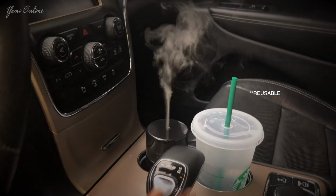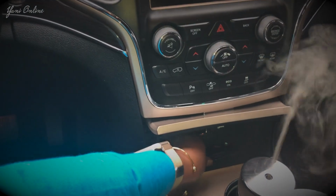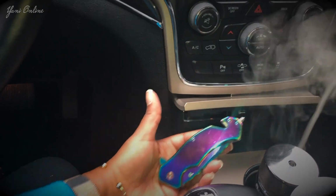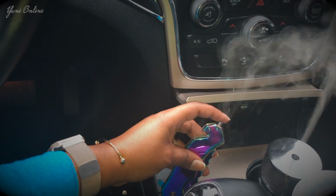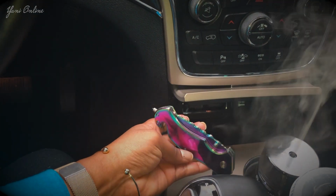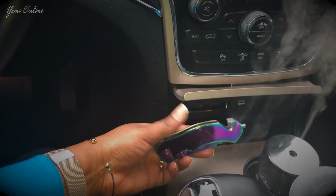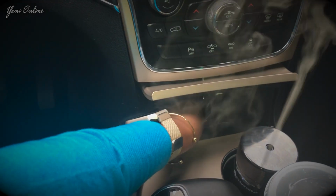I also have a disposable cup here that I have water in. So here you just press this right here and you can get in, and I have this knife. It cuts your seatbelt, and it also has this thing right here where you can break the window if you need to. But when I saw this, I was like, oh my gosh, this is so pretty. I love the color combination, it's just so girly, so pretty to me. So that's what's in there. And of course you can use it for other things too.